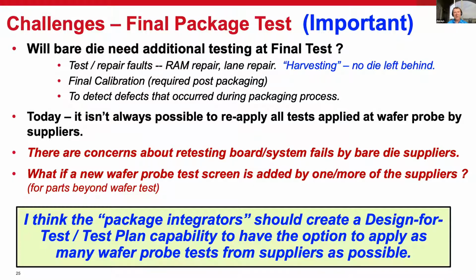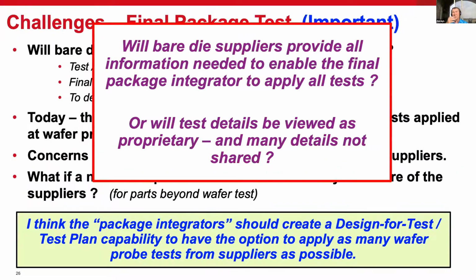Also, in some of our customers, let's say there's a problem with the final package part. We can't share that final package part with all our suppliers. We can't pass it around and say, redo your tests and see if you find the problem. Maybe some companies can do that, but that's one of the restrictions. So as system integrators, the buck stops with us. So then the question is, well, imagine you're building this package part, you have 10 different chiplet suppliers. Are each of those going to supply all the test information you need to redo the required tests? Is it going to be built into the design? Will they share it? Or will they view it as, say, no, that's our proprietary secret sauce, and I don't want to share that with you?